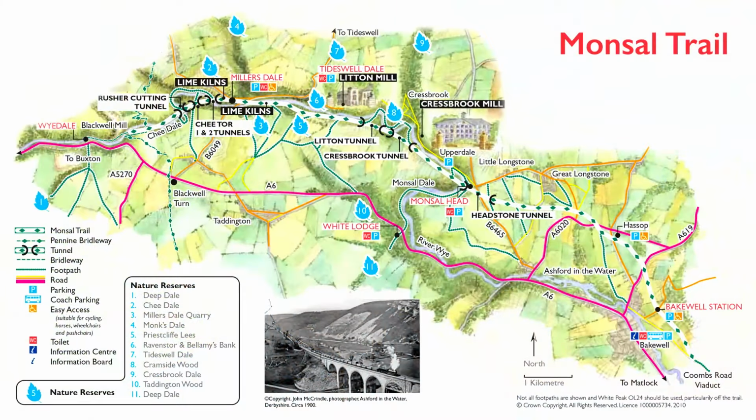So a little bit of history of the Monsal Trail. It links an area of former railway, the former Midland Railway, between Blackwell Mill and Coombs Road near Bakewell. And it runs 13.5 kilometres.